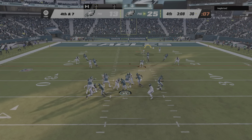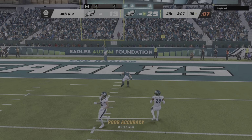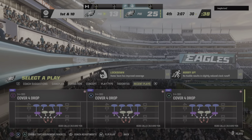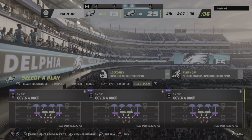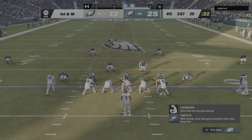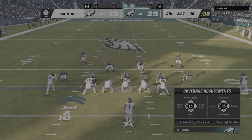They're going on fourth down with Hurts. And incomplete on the deep ball. The Eagles unable to convert there on fourth. And the Eagles defense able to hold. And I am not sure, partner, what the mindset was to go for it.